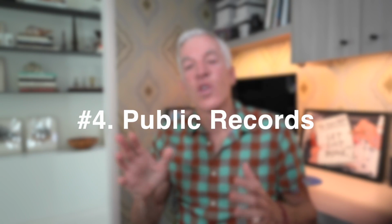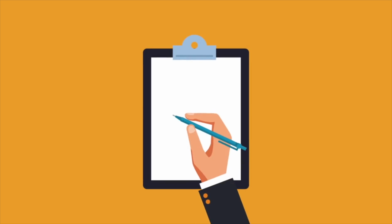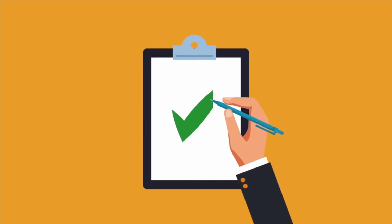And section 4 is public records. These are regular inquiries which are posted when someone accesses your credit information. So the presence of an inquiry means that the company listed received your credit information on the date that's specified. And these inquiries will be kept on your credit file for up to 2 years.